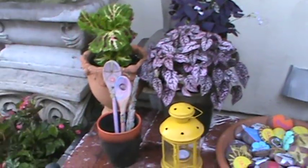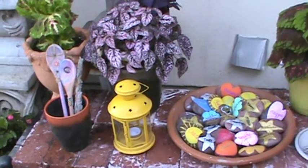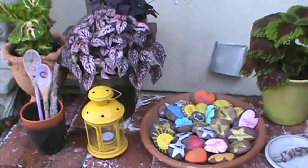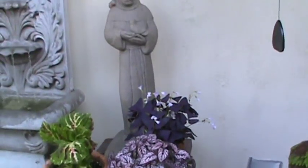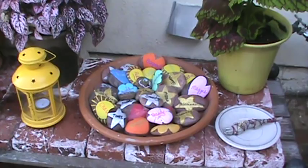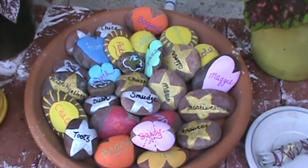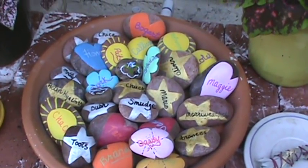We also recycled pots, I wanted to say. All of these pots are recycled. They were going to be tossed, mostly from my daughter, who likes things that match. Her husband likes things that match. So anyway, I just thought I would share. Maybe if I get a little closer, you can see some of the rocks, the little stones with the names of all of our pets.